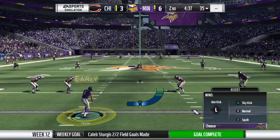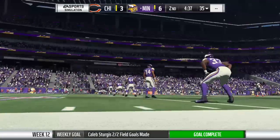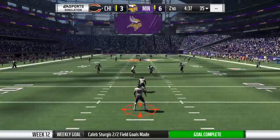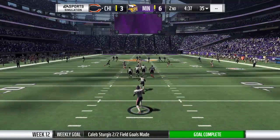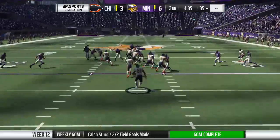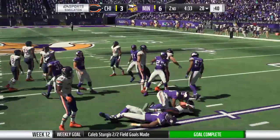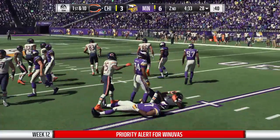Elsewhere, a score update from New Orleans. An early lead in that game for the Falcons. That one tight to this point, and you'd have to imagine it'll stay tight throughout. This is taken at his 4. And he'll take it past the 25 and up to the 28-yard line.